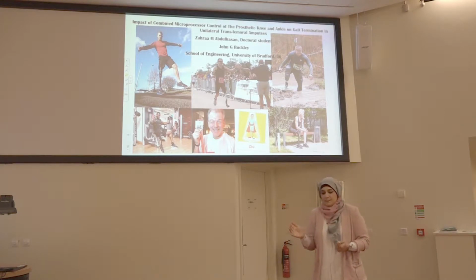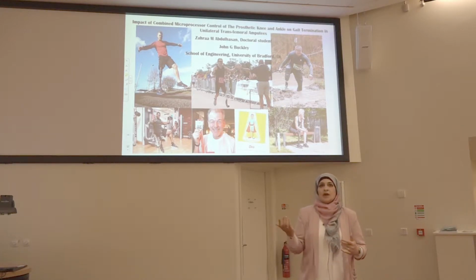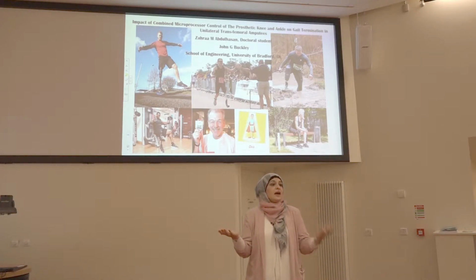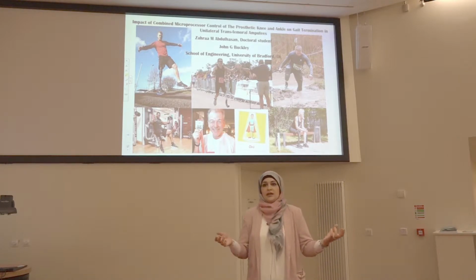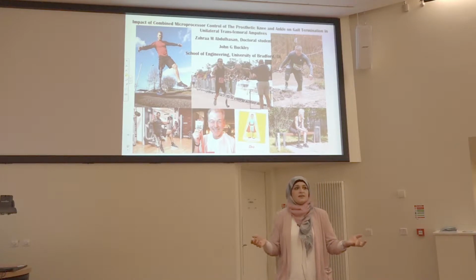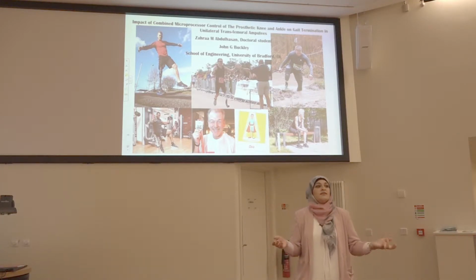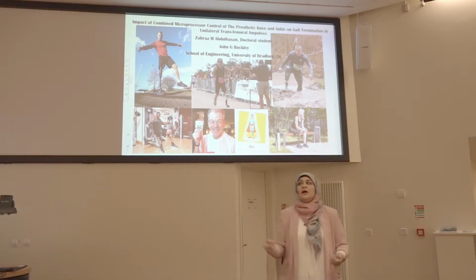The PhD research aimed at comparing the limb with a microprocessor and without a microprocessor. Without a microprocessor, it will be a conventional prosthesis, less advantageous to the amputees, and also much less expensive. It's about 25 grand less money than the microprocessor one.